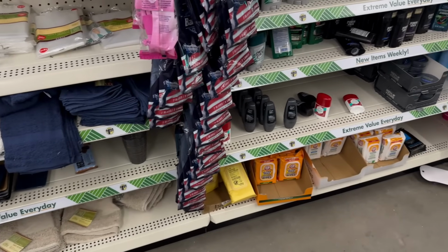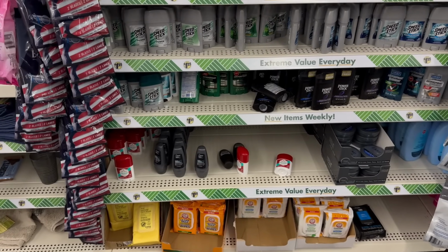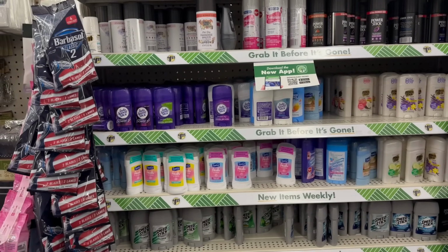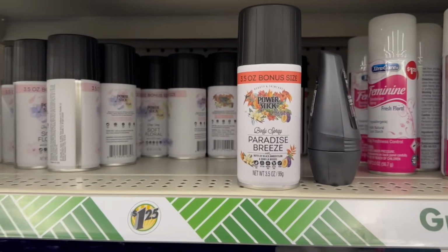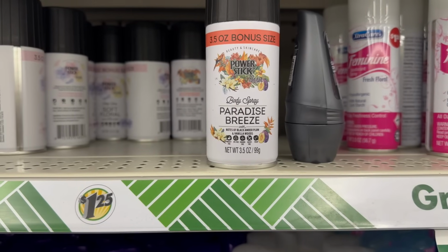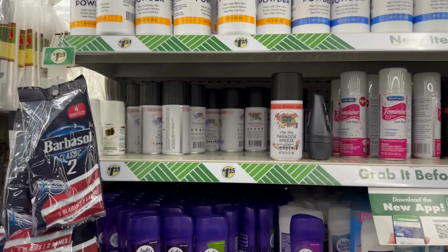Okay, so this store has the Brazilian Paradise scent, and I'm going to show you as we slowly move up this area. Look at right there. It smells so good, y'all. So I hope you guys come across it. Otherwise, I do have a couple of them in my membership. This one is a note of black amber plum and vanilla woods. And it smells so good. You are getting a 3.5 ounce.